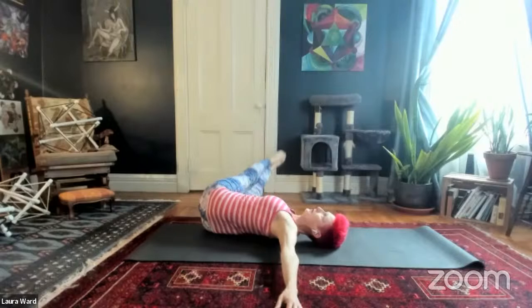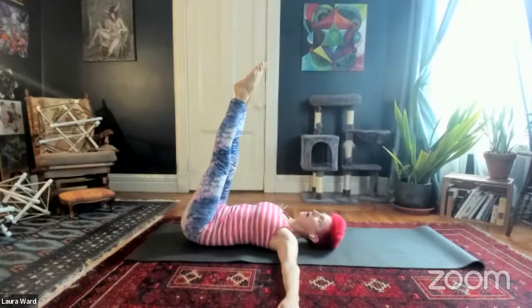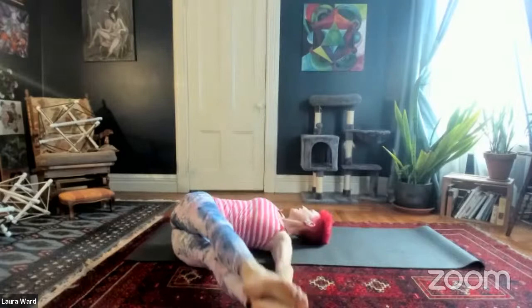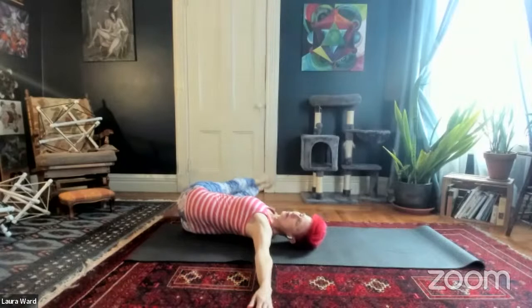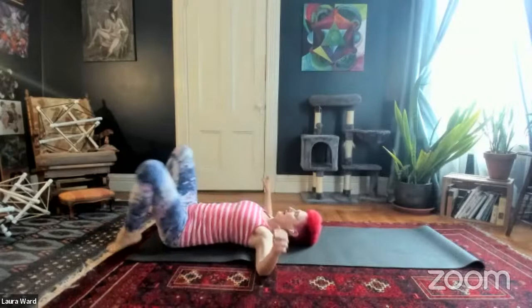I feel like this particular exercise is really important for my spine. Yeah, every time I do it, I get some adjustment in my spine. The free chiropractor of the floor. Last one, bringing it in. And then we're going to press up.